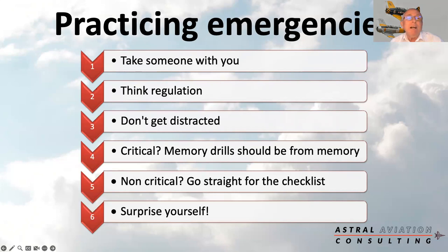Okay, so surprise yourself. It might be a little bit odd, but I know several flying organizations that by the door leading out to the aircraft from the clubhouse, they have some sealed envelopes. What we do as instructors, we pick up one of those envelopes and take it in the aircraft with us. Then during the flight, we will open the envelope and it will have an emergency that no person in the aircraft would be aware of at the time. So the instructor would read the emergency out, and that is what would then be practiced. You'd be surprised how inventive people can be when they write these emergencies in these little envelopes. So it's a really good idea.